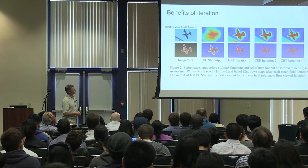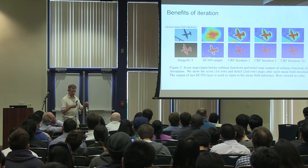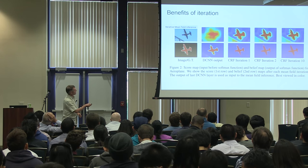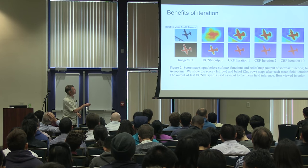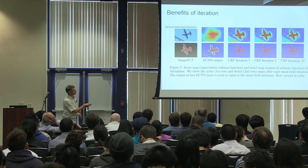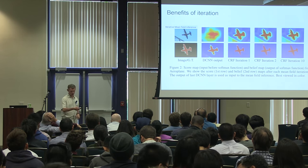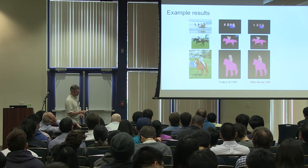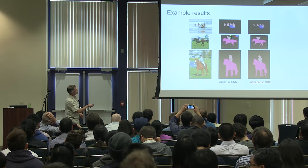OK, so does this actually help? Well, the iteration does, because it's sort of spreading information across your neighbors, right? So this is the output of the ConvNet. And one iteration of CRF inference sharpens the edges quite a lot, and then a few additional iterations help a little bit more, but of course you get diminishing returns.